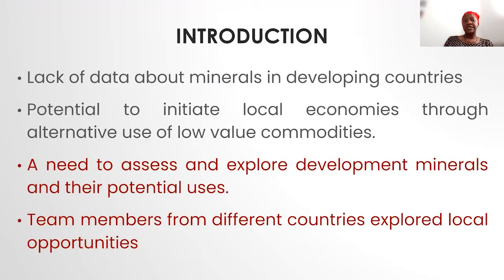This project was initiated from the fact that there is a lack of data on development minerals, especially in developing countries. And the literature has shown that there is potential to initiate local economies via alternative use of these development minerals. Hence, we tried to address a need to assess and explore these development minerals and their potential uses in our respective countries by having team members from different countries explore these local opportunities.